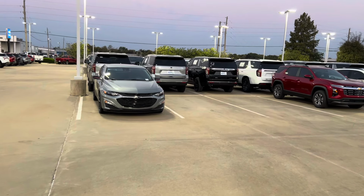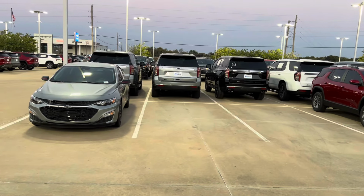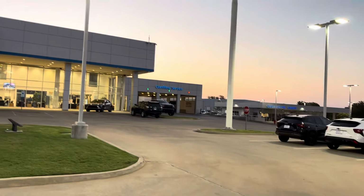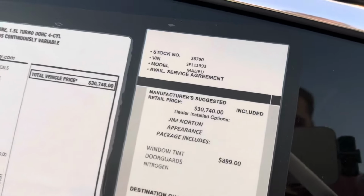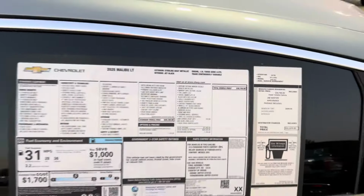I actually used to work at this dealer, and yeah, they love these Malibus. And the craziest part about it is I used to work at this dealer. We didn't do any markups. We didn't do any add-ons. We never had a Black Widow truck like that one over there. We really were better about that stuff. Now it's new management, new employees. Yeah, they added $899 package, brings it up to $31,000 for this 25 Malibu.